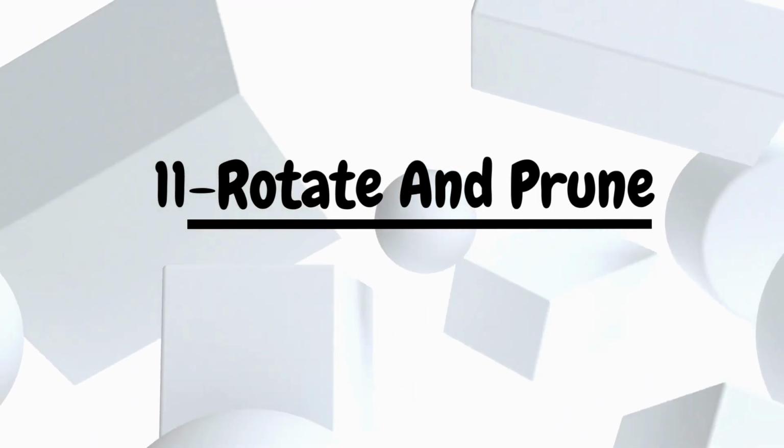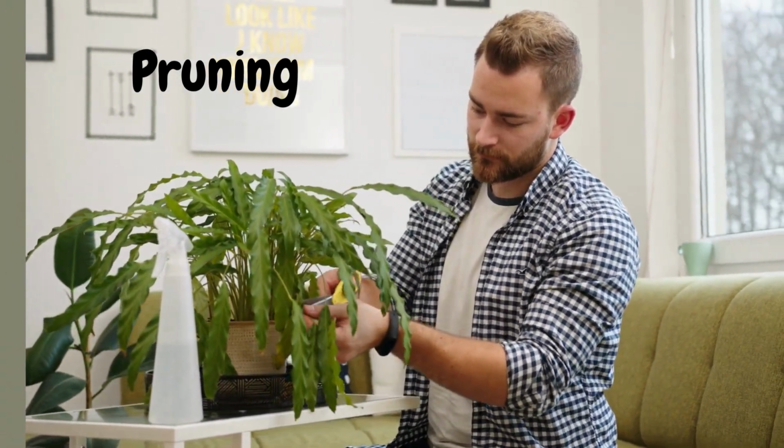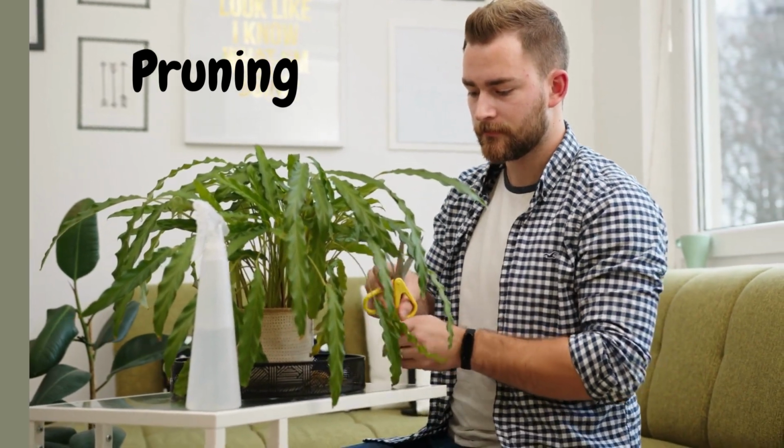Rotate and prune. Remember to rotate your plants to ensure even growth, and don't be afraid to prune them to maintain their shape and health.